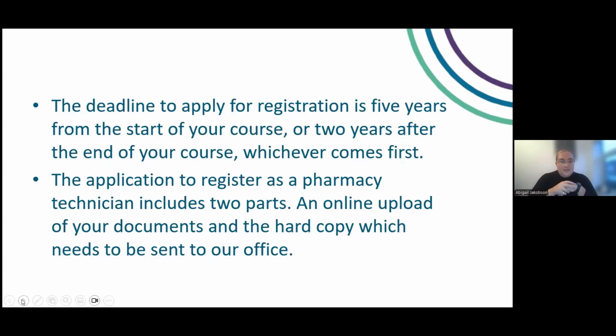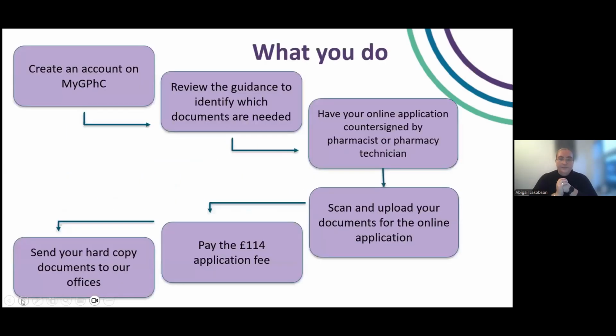The application to register as a technician has two parts to it. One is an online upload of your documents, which you would do through your My GPhC, and the other is sending the hard copy of documents into our offices for us. That's what we will process in the registration team. I have a little bit more on that in the next slide. There are quite a lot of complexities to the registration application, but I've tried to keep the steps really simple into what you do and what we do at the GPhC.